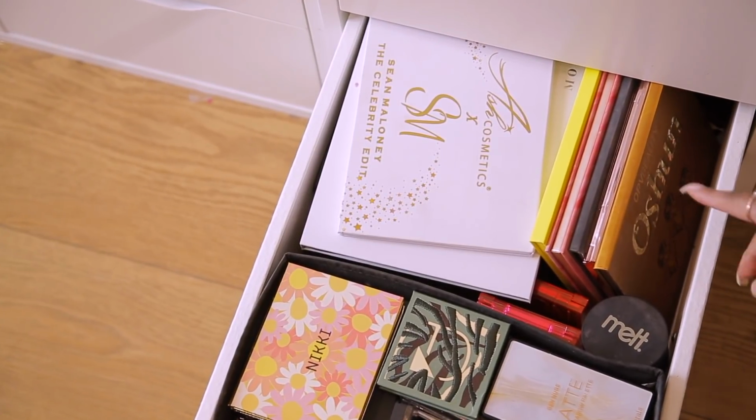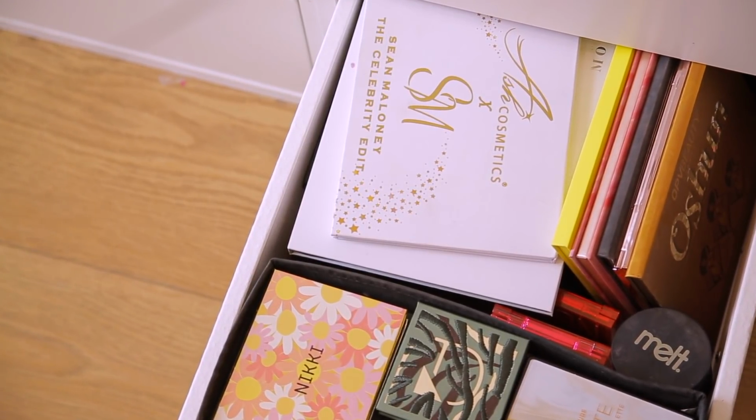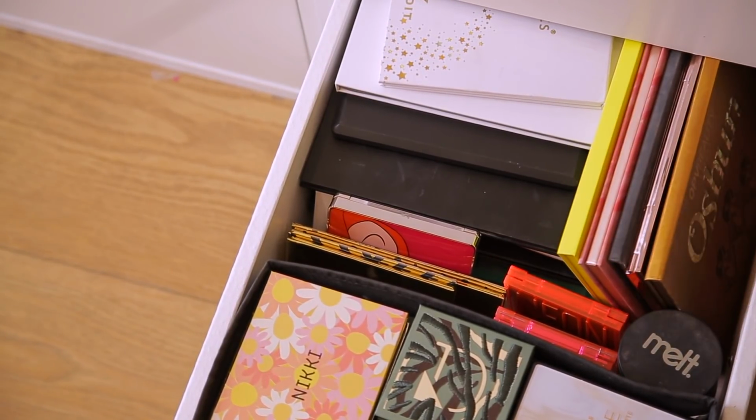Eyeshadow palettes in this one again. Smaller ones, Huda Beauty ones, newer ones. Stuff that I'm trying out, but I don't necessarily reach for. It's got a mix of new stuff and then stuff that I don't reach for that much, and the bigger palettes, like the Morphe ones, that I just can't fit.